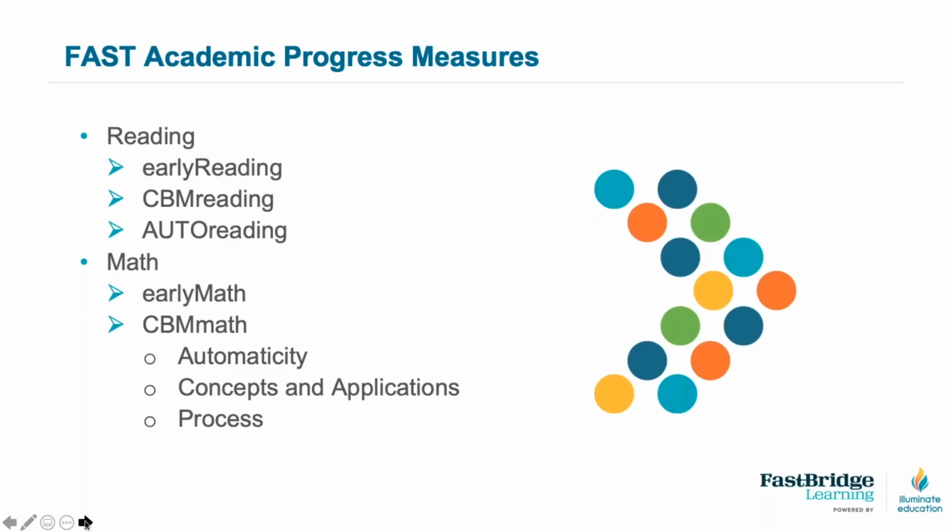We also have tools in the area of mathematics. You start with an early math assessment. Just like early reading, the early math assessment is a suite of a number of different subtests. And when used for progress monitoring, it's a matter of selecting the specific subtest that matches the skill being learned.